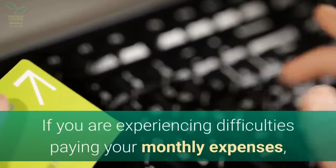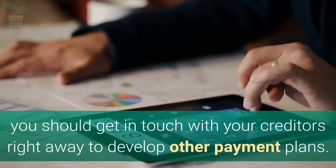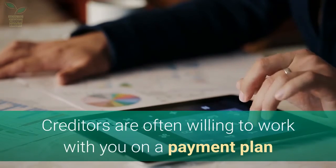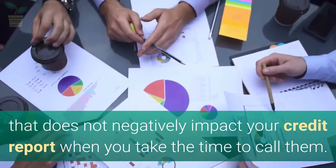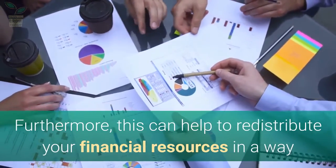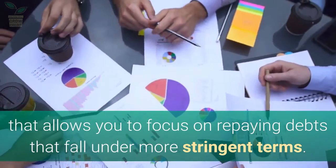If you are experiencing difficulties paying your monthly expenses, you should get in touch with your creditors right away to develop other payment plans. Creditors are often willing to work with you on a payment plan that does not negatively impact your credit report when you take the time to call them. Furthermore, this can help to redistribute your financial resources in a way that allows you to focus on repaying debts that fall under more stringent terms.